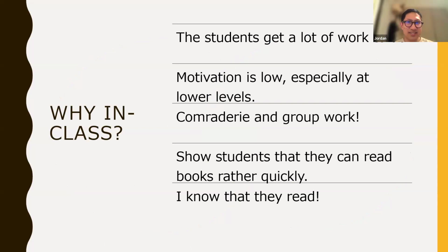As for me, I do like to bring it into the class, and here are some of the reasons why. First, the students are really, really busy at this particular school. They have 2 years, but they need about the same amount of credits as a 4-year university. So they're very busy, getting a lot of work from other classes, and most of them have part-time jobs. So they always complain that they don't have time to do the reading.